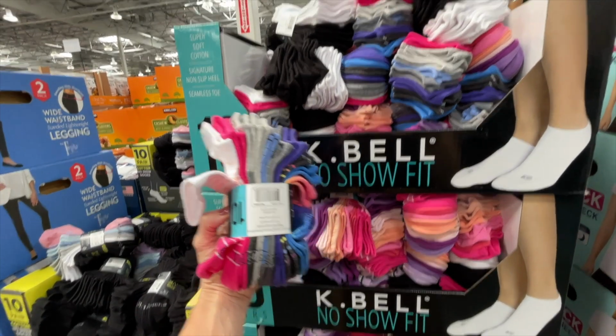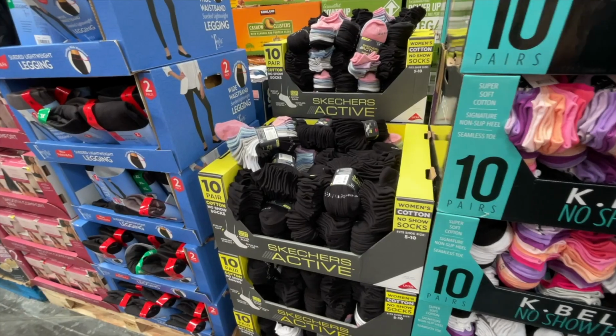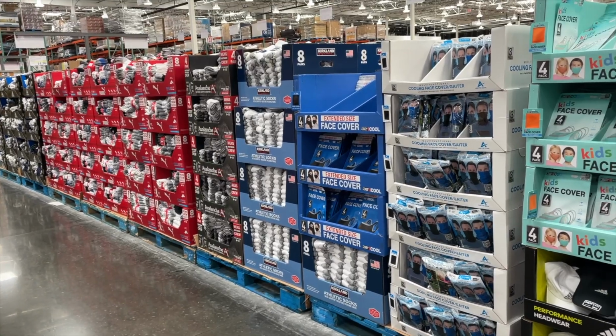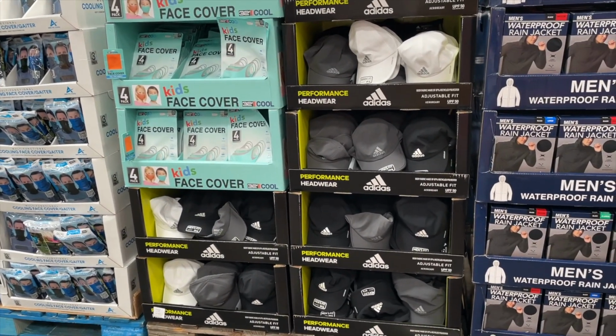I don't know if I'm gonna get these though. They also have a pack of just black and white ones. Ooh, and then they have some Skechers ones over here. Normal price is $6.97. They actually have a whole aisle of socks. That is the men's side over there. And then they have these hats again.